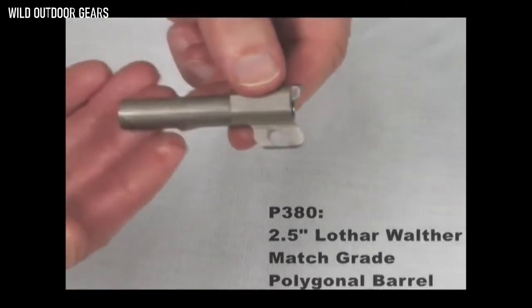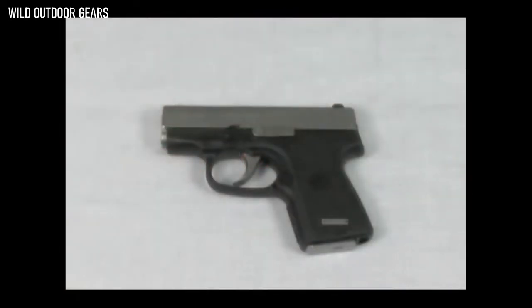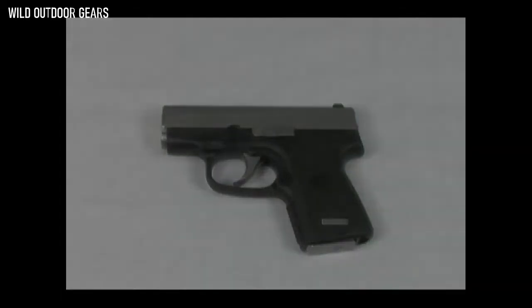This can increase the effectiveness of defense-designed ammunition, making the P380 a serious choice for personal protection. The KAR Arms P380 series has already been approved for use by several major metropolitan law enforcement agencies.